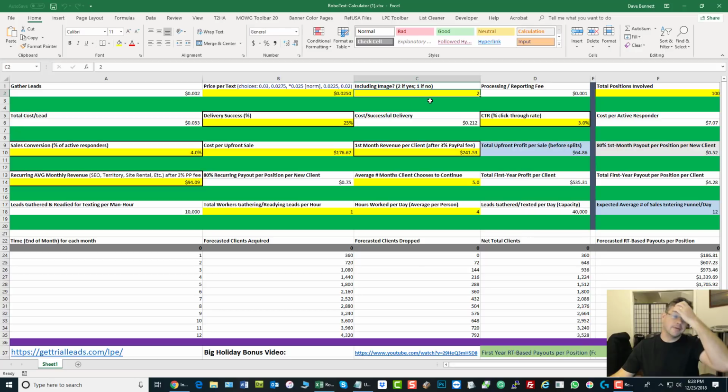And if we include an image, it costs twice the price per text, right? This is 2.5 cents per text. The more we buy at once, so the more positions you guys get, the better we can do with the purchases, right? So our price goes down, right? But if we include an image, it's going to run 2 messages. It's going to run the text message, then the image message, and both will be clickable, okay? But the fact of the matter is, it's 2 messages, so it costs twice as much, but it's way more professional.